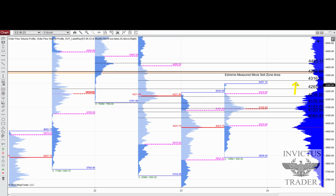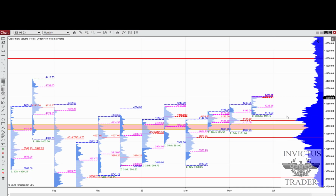43.16 is definitely going to be a high resistance area for the bulls. If we break that, then we're going to have to anticipate 43.62. And if we don't find any aggressive sellers at this area, then it definitely puts the price at 44.25 or possibly higher.